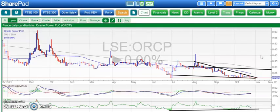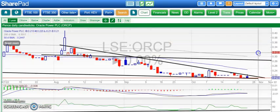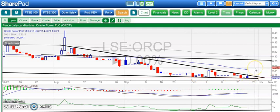On to Oracle Power, which seems to be coming up with decent deal flow on an accelerating basis. Here we've got a line of resistance. Surprising, maybe, the shares are near the lows, so lows around 0.21. Need to break that resistance line there from August around 0.22 to give us a 0.28 target, which would be quite a relief after the recent sell-off, or at least drift, that we've had in the shares over the last couple of months.